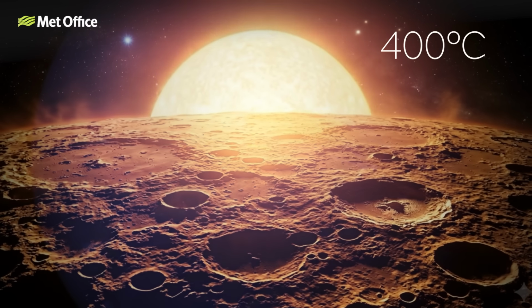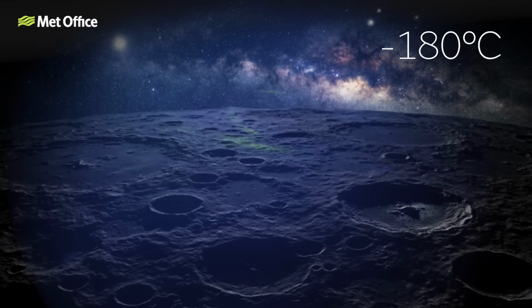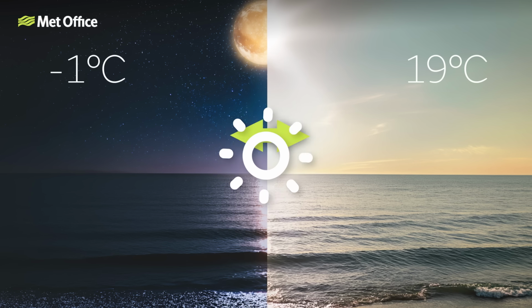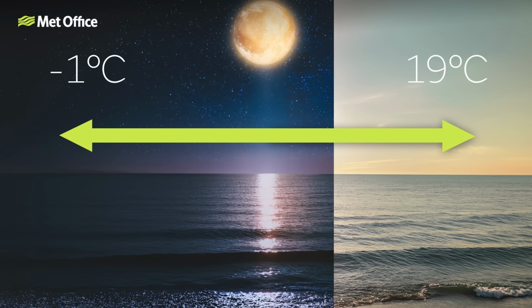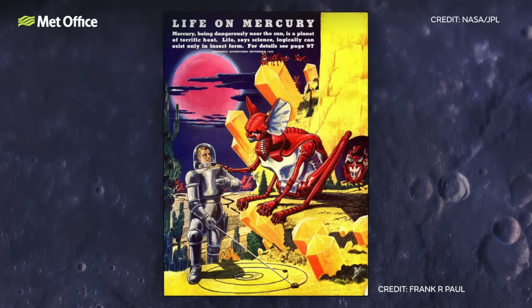But it does have some brutal temperature swings, from plus 430 Celsius in the day to minus 180 Celsius at night. While in the UK, we would marvel at a 20-degree diurnal range. That's the difference between daytime high and nighttime low. If there were any Mercurians around here, they could be looking at over 600 degrees of a change in just one day. But then their days are a bit different, being over 1,400 hours long.